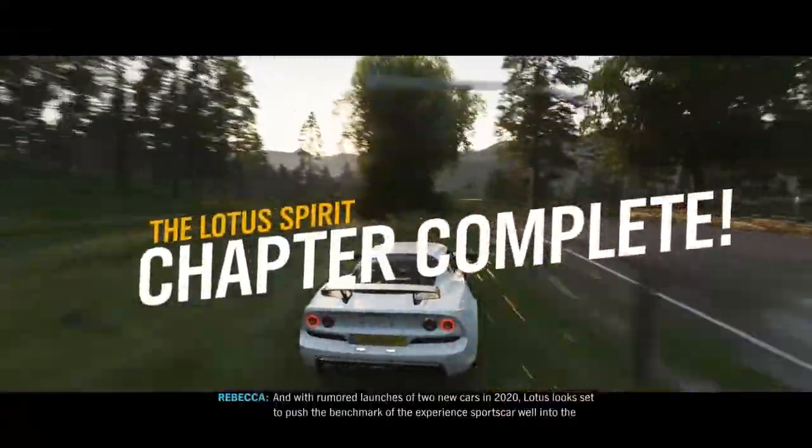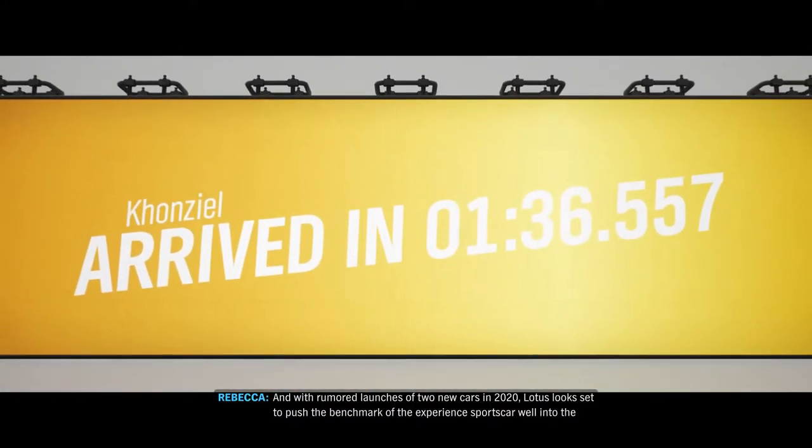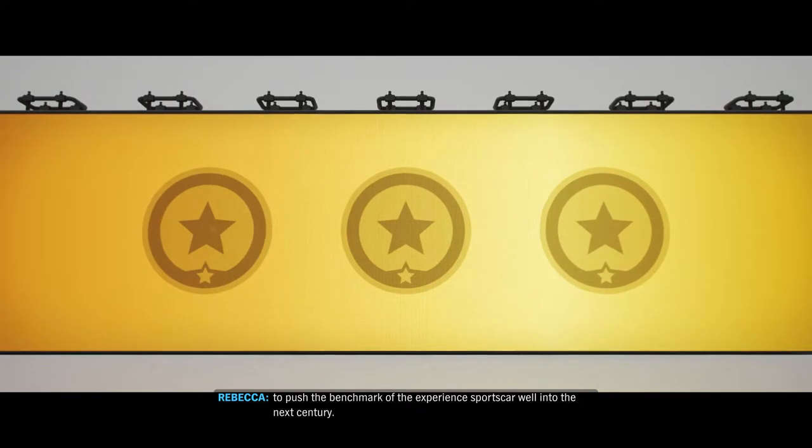With rumoured launches of two new cars in 2020, Lotus looks set to push the benchmark of the experienced sports car well into the next century.